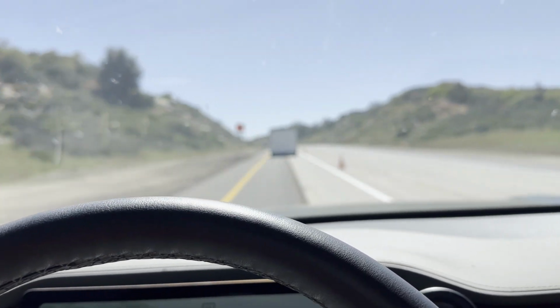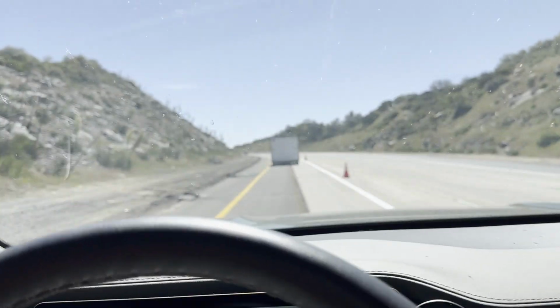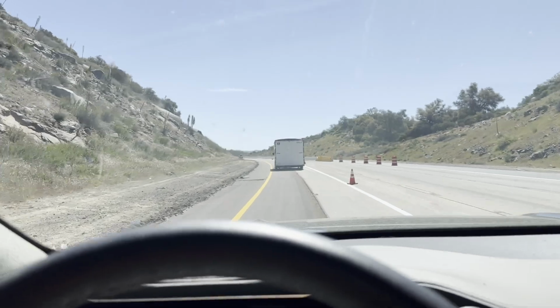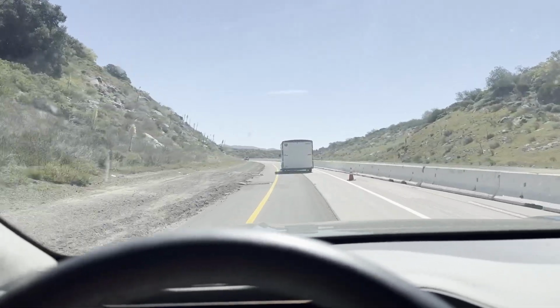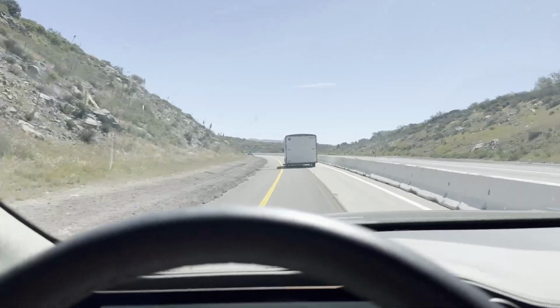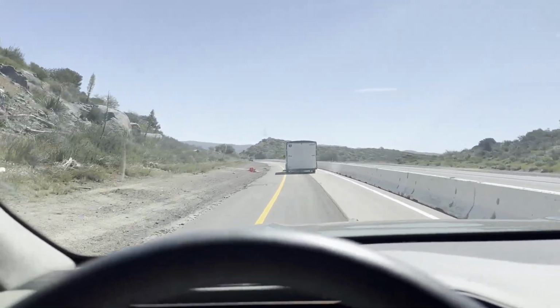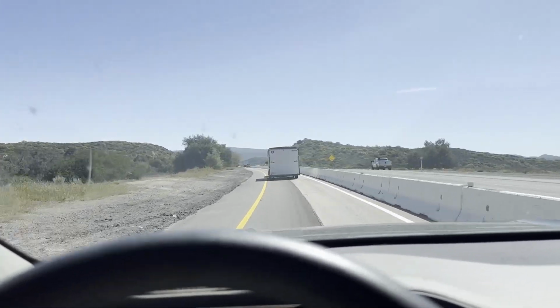Heading back to Prescott, which is at our house is at about 5,200 feet. So we do have more hill climbing to do because I'm going to go over this hill here and then drop down into El Centro, which is actually below sea level, and then I got to climb back out of below sea level back up to Prescott. Overall, there's still some ups and downs along the way, so not exactly flat towing here.